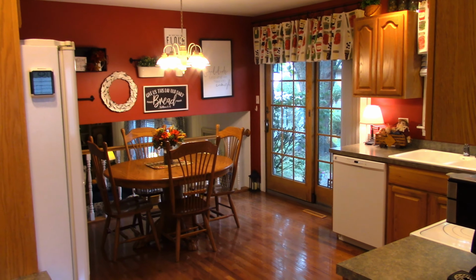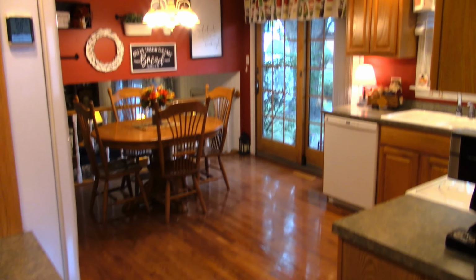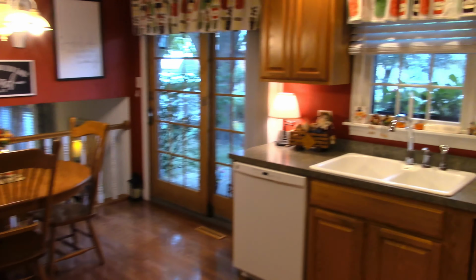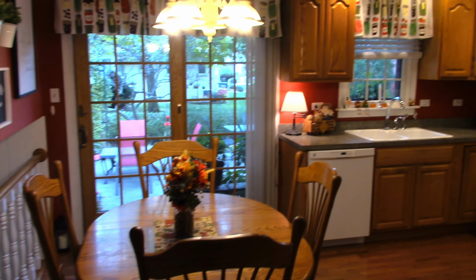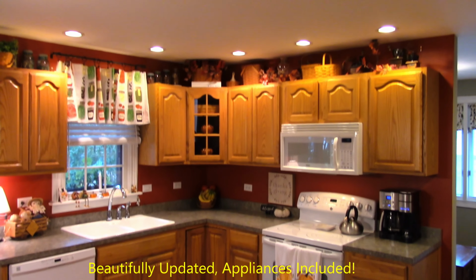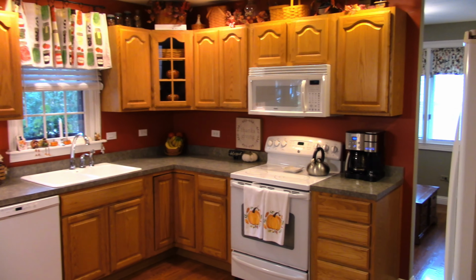Spacious kitchen, hardwood floors, kitchen overlooks the family room. Another view of the kitchen. Craft-made cabinets.